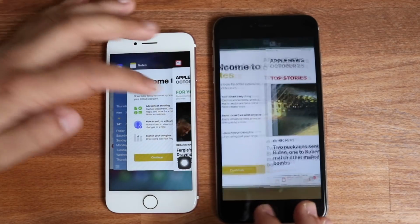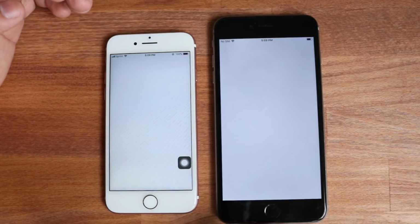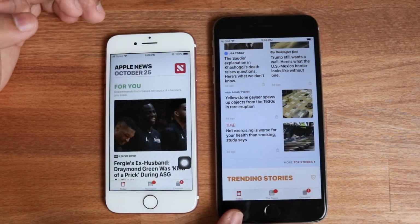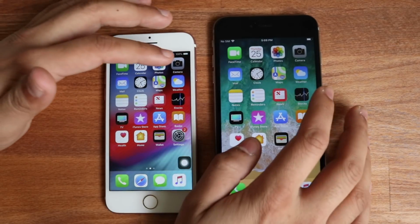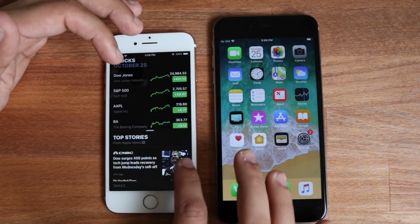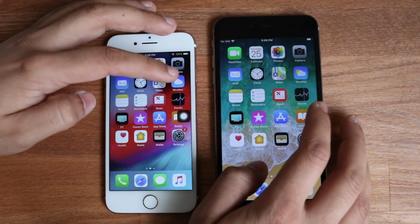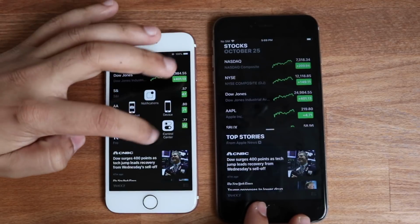Let's go ahead and hop out of both of them. Okay, let's go ahead and redo it. So news. 3, 2, 1. And it seems like again the 6s Plus was faster. That was kind of weird, but it could have been a weird test. Let's do stocks. 3, 2, 1. I'm gonna go ahead and redo this one too. Let's do stocks. 3, 2, 1.